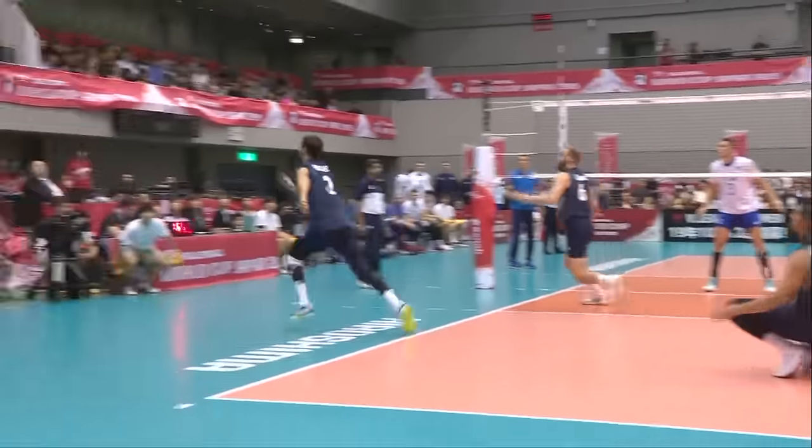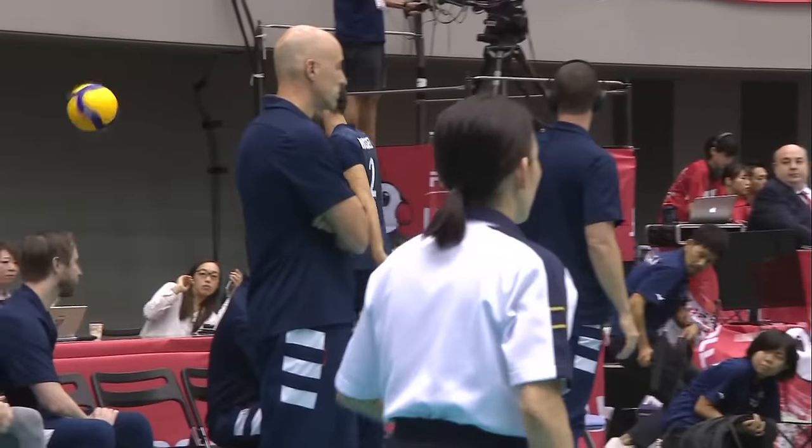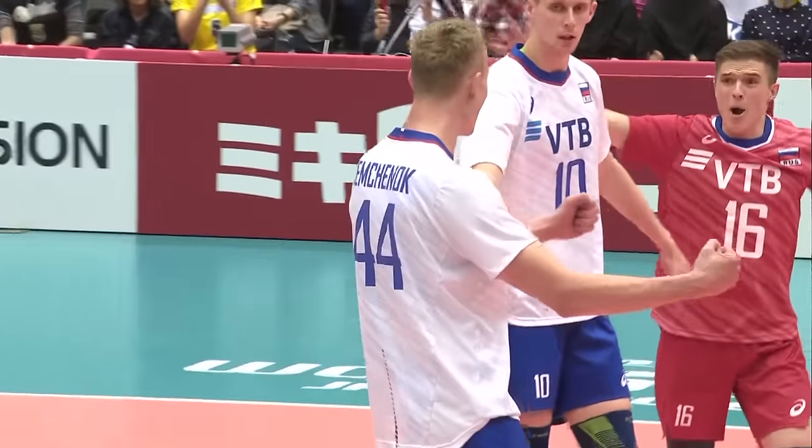That one not quite contained. Muaga to Tia, not keeping his shoulders facing back to the net. Timeout called. Russia a level.